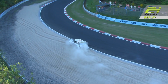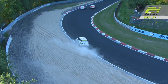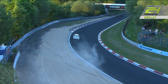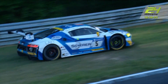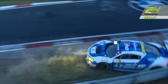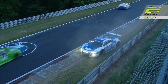One of our class leaders has just found the gravel trap at Adenau Bridge. That's the number 112 John Cooper Works Mini, which is leading the T class, isn't it? Møller Madsen, third place car. He's three-point turning to get back, but he's got left rear damage. The right front wheel is in the air, so he's got a puncture, and he looped it round. Now, was that cause or effect, Martin? Did he go off because of the puncture, or was the puncture caused by the impact with the barrier?